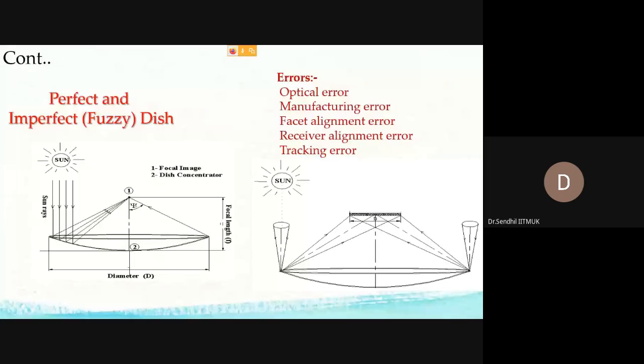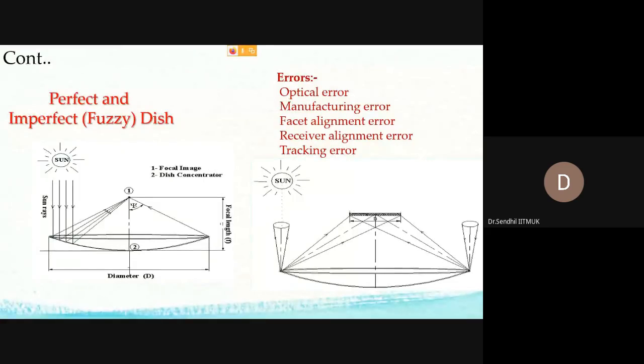So the conical rays come from the sun, and then after reflection from the concentrator, they will diverge. Why is it diverging? Because of error. If the shape is not a perfect parabola, this divergence will take place. So what will happen? Instead of getting a point, we will get an area, so accordingly you have to design the receiver. Now, what are the errors we will get in fabrication? Optical error, manufacturing error, facet alignment error, receiver alignment error, tracking error. So how do we overcome all these things? That is what we are going to see.